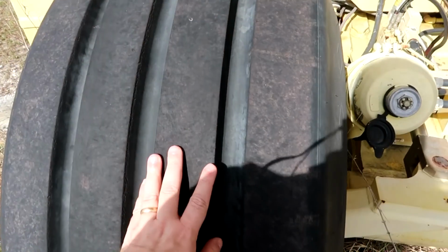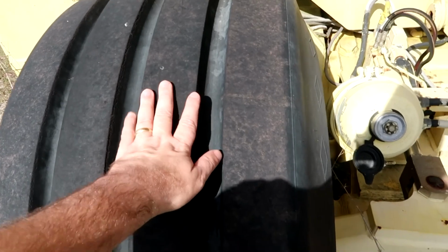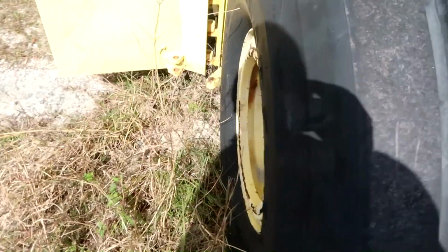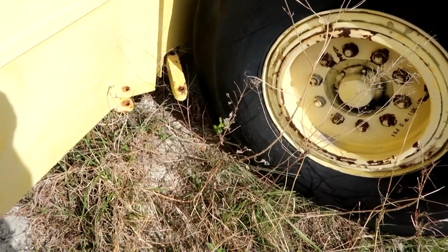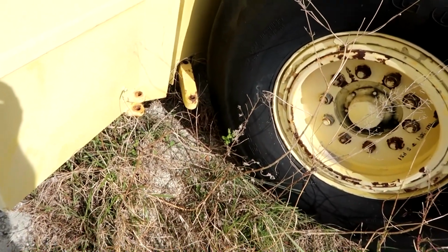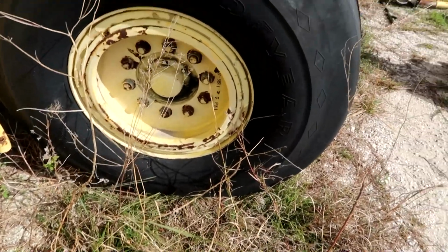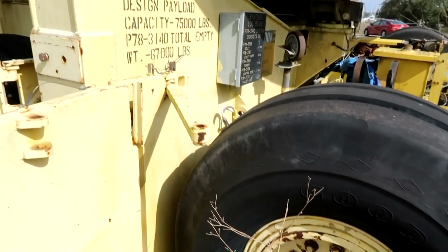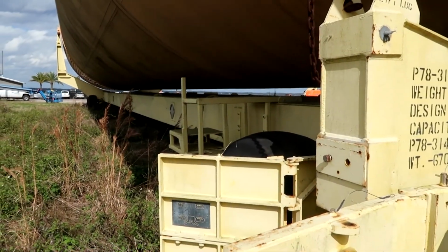Surprised they didn't even look at these tires. I know it's been a while, but to me, I would say plenty of tread left. They look in good shape, minus being a little deflated. 20 ply rating tubeless nylon. To see this here is kind of crazy.